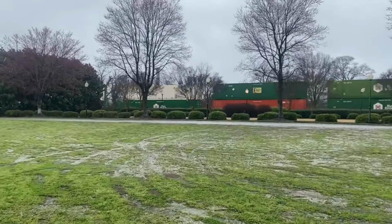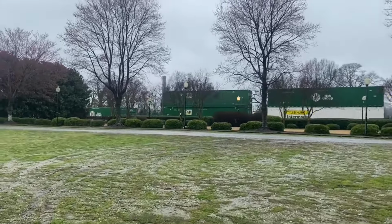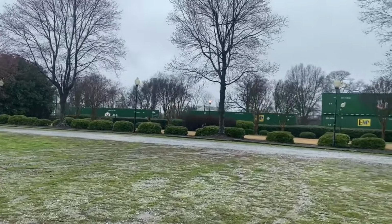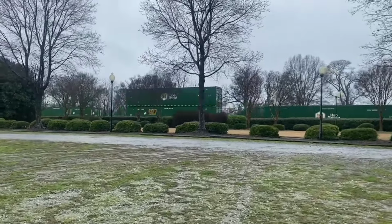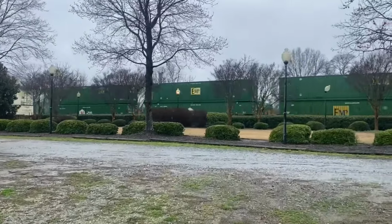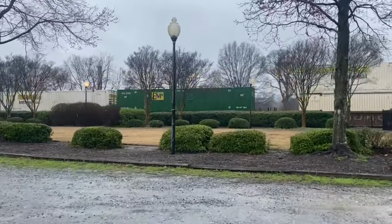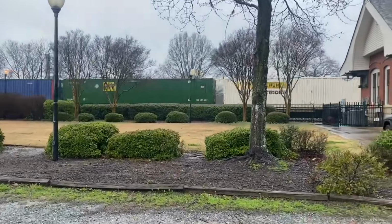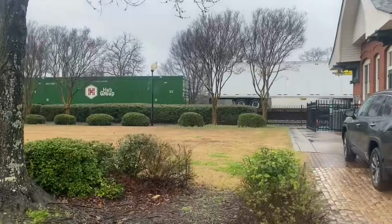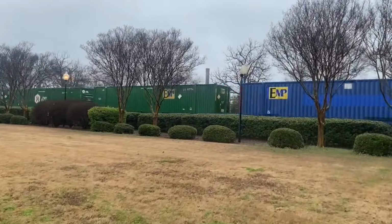Such a fantastic place. You don't have to wait long till something is coming by. A lot of intermodal through here. You'll have the BMW auto train. Hoping to see some foreign power or maybe a heritage unit while I'm here.